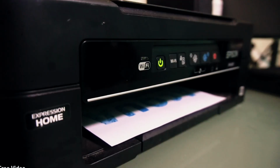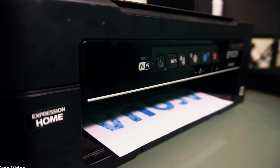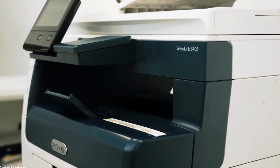A printer is an output device that produces physical copies of digital files such as documents, images, and graphics. With advancement in technology, printers have evolved significantly. Today, printers offer wireless capabilities enabling students and teachers to print directly from their device without needing a physical connection.